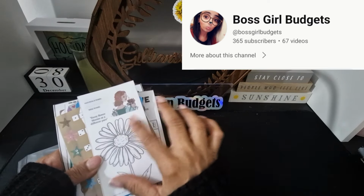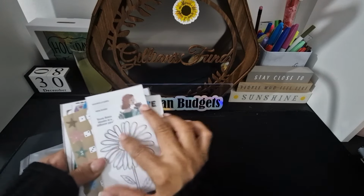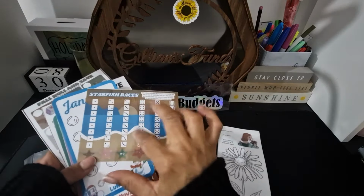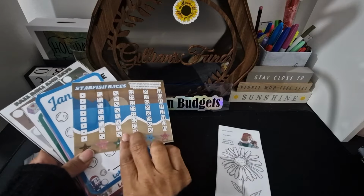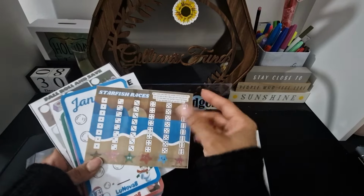It's a sunflower, and you can put any amount that you want to save for the petals to be. These ones, you just roll 2 dice. So if you roll a 3 and a 4, you just go up the ladders, and depending on how many you do, you do 2 at a time.